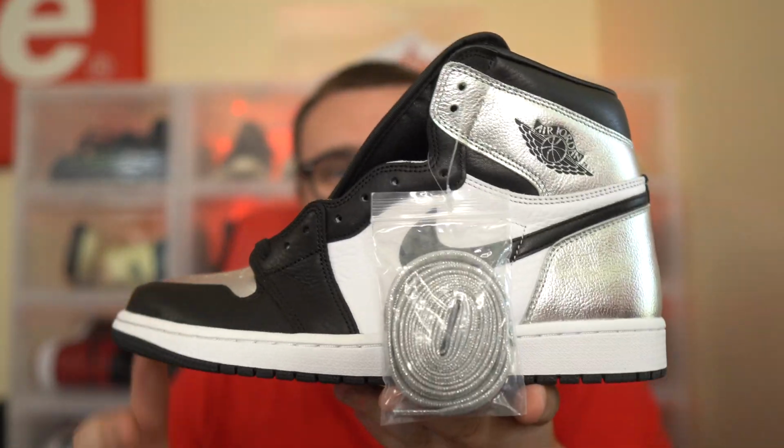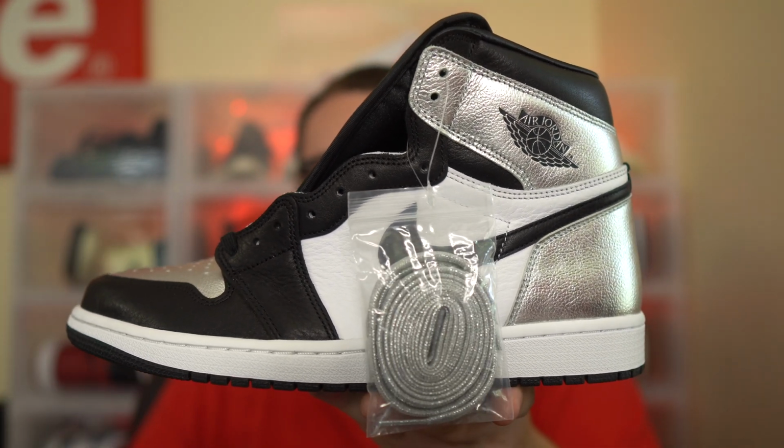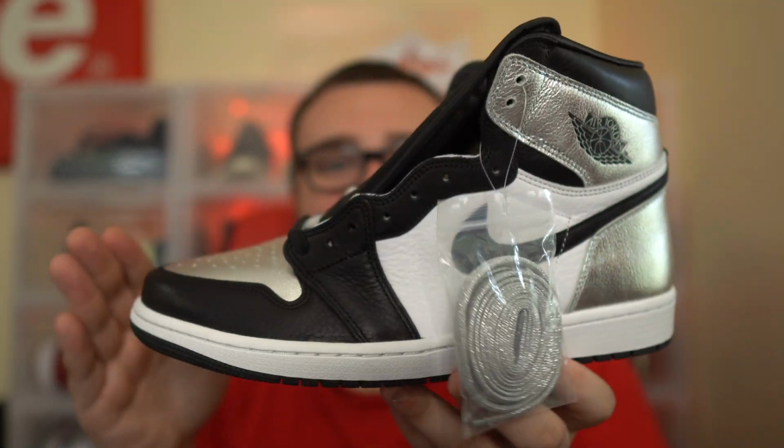I do think they will go up. I think it's just not worth holding on to. I think they'll take too long to go up. I'm talking like a year and a half, 2 years, even longer to really be worth the money. And to me, it's not worth holding. Definitely not worth holding, but a very clean, wearable Jordan 1 at the end of the day.